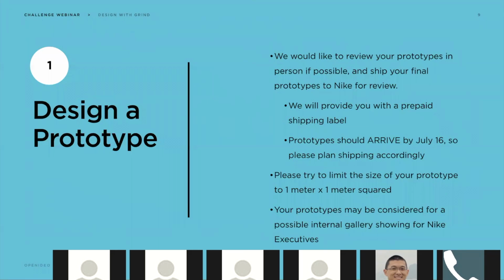Again, we'd love to review your prototypes in person. Nike has asked that prototypes be shipped directly to their Beaverton, Oregon headquarters. We'll be providing you with a prepaid shipping label a little bit down the line, and prototypes should arrive by June 16th. So please plan your shipping accordingly. I would suggest prioritizing the development of the product, getting a prototype out there, and shipping that first before you dive into business model or rollout plan. That way you just know you're ahead of the game.